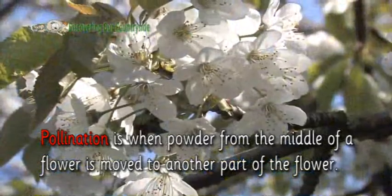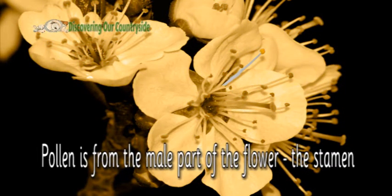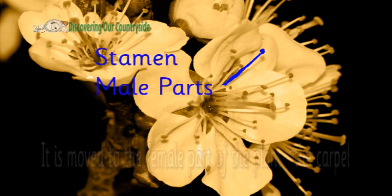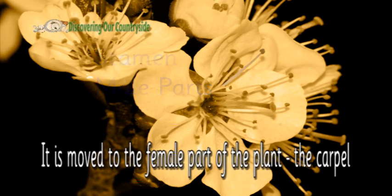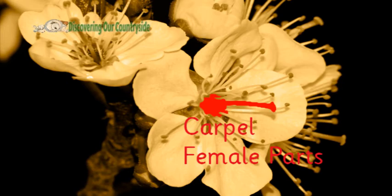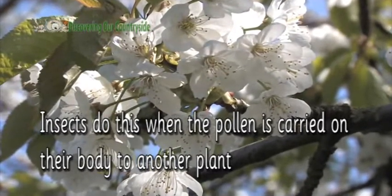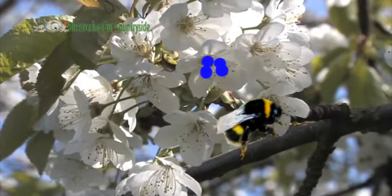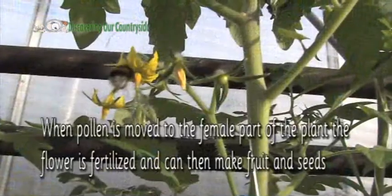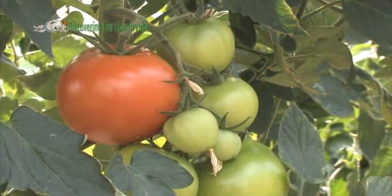Pollination is when powder from the middle of a flower is moved to another part of the flower. Pollen is from the male part of the flower, the stamen. It is moved to the female part of the plant, the carpel. Insects do this when the pollen is carried on their body to another plant. When pollen is moved to the female part of the plant, the flower is fertilised and can then make fruits and seeds. Without bees and other insects, there would be none of these.